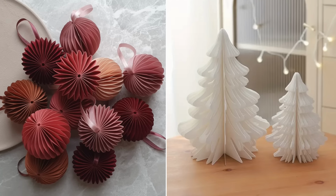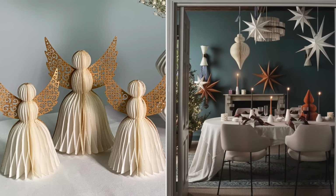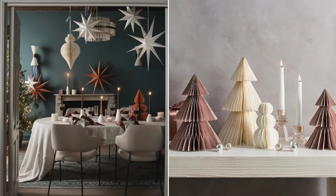The next big trend I see getting more popular every year is the focus on sustainability and eco-friendly decorations, because more and more people are choosing to decorate in ways that are better for the environment, so this trend is definitely here to stay. We are seeing lots of beautiful paper decorations like honeycomb ornaments, Christmas trees, snowflakes and other holiday figures in really lovely and sophisticated designs.